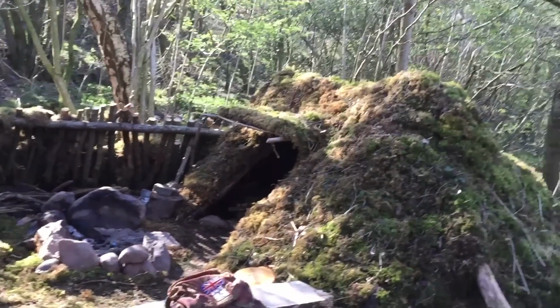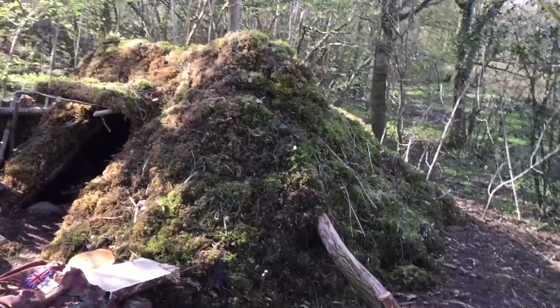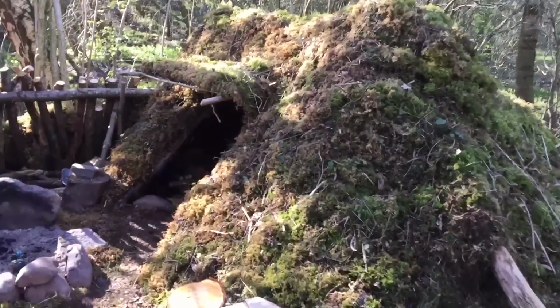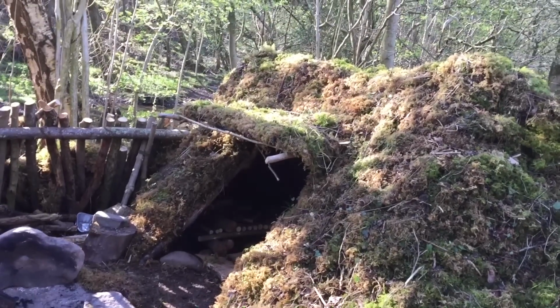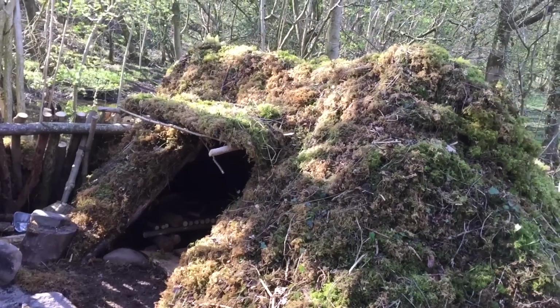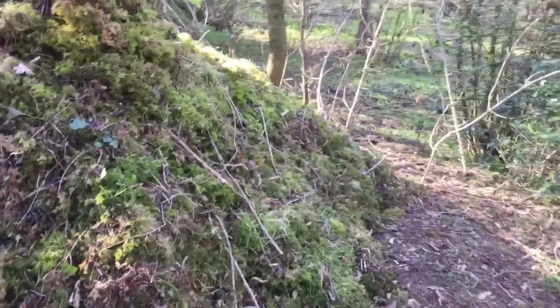Pop the checklist camp out. Make sure it's all good. And yeah, I think I've killed the front end of the shelter. See how it's browned off? I think that's the fire. I think I've scorched it, because everywhere else seems to be green apart from the front.